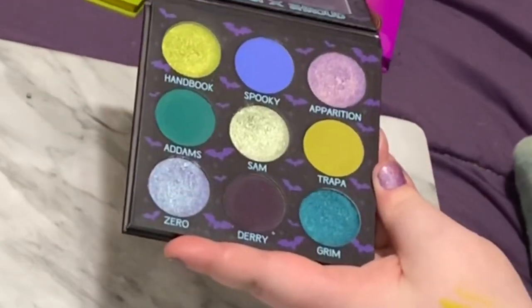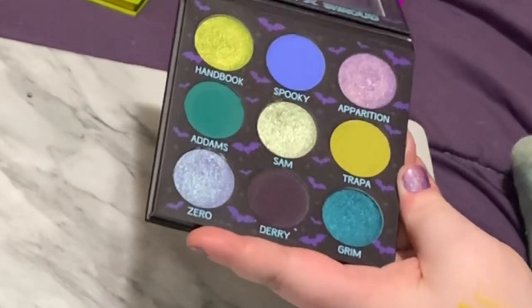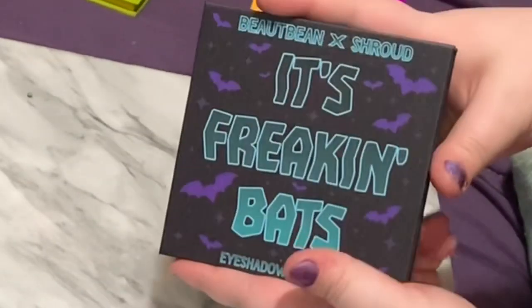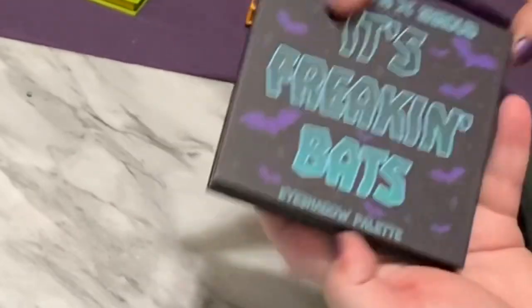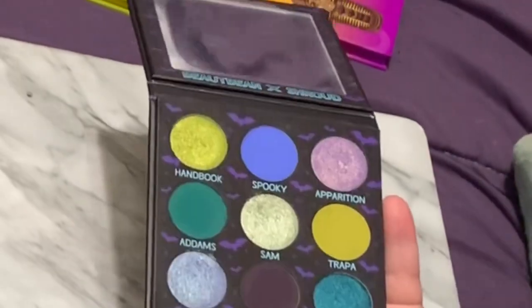It's just so good, and I'm so happy I was able to get my hands on it. I love it so much. It's just so good. And the packaging's cute and adorable. And I love Beaute Bean, so of course I wanted to get her palette, and this color story is so up my alley.